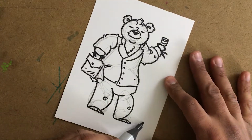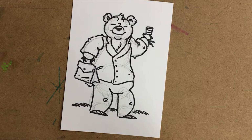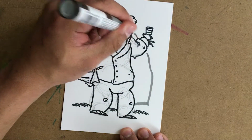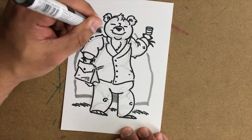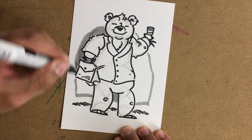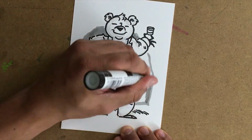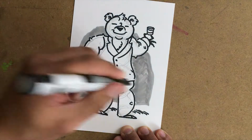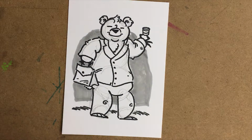And I usually like to throw in a little bit of environment. So there is the ground that he is standing on. And there is a confident lawyer bear. Let's throw some gray into this really quickly in the background. And I created this shape. I'm not sure if I love it. I'll see when I'm done how well he pops off that background. And he's looking pretty snazzy right there.